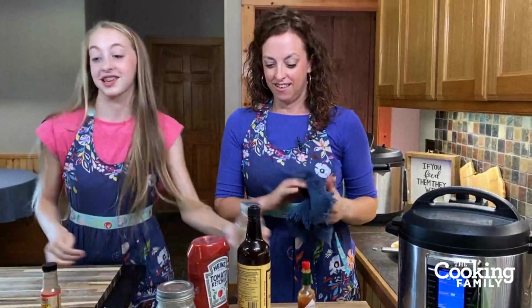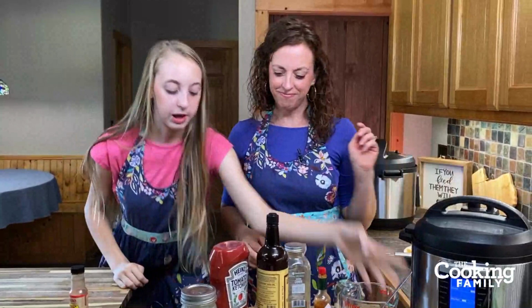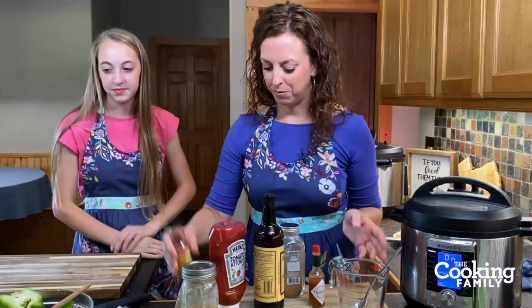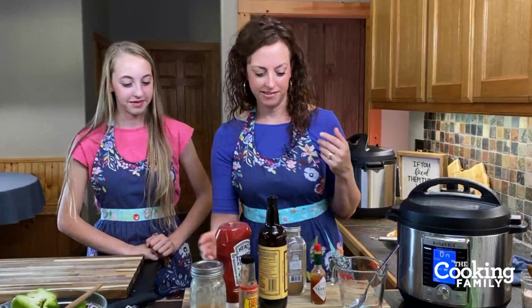And the sauce really is awesome. We loved it. It's way better than just putting ketchup, even though ketchup would be fine. Ketchup is fine, but it's super yummy when you, instead of just plain old sauce, make awesome sauce.